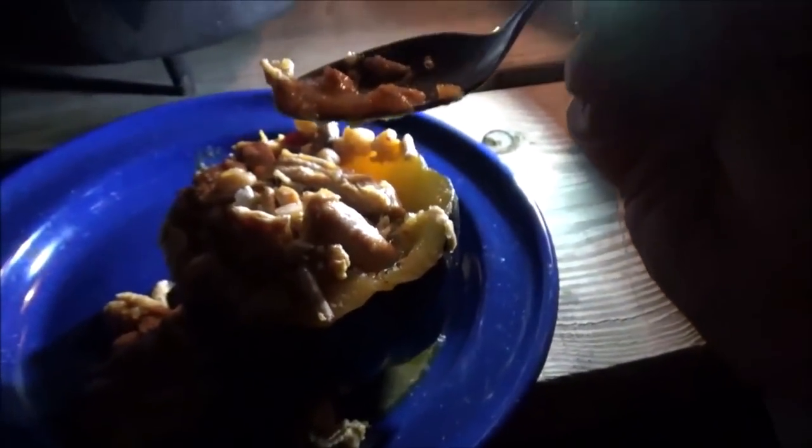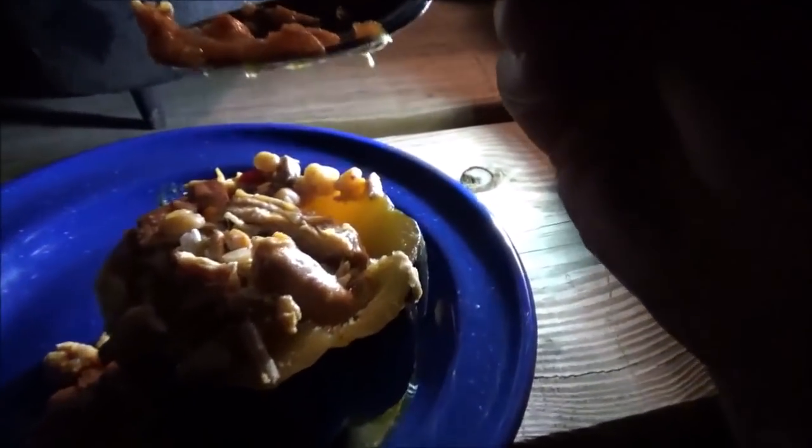Alright, so it's getting kind of late, but we're going to go ahead and give it a try. Right out of the squash bowl. I'll tell you what, guys. Gotta try this at camp. Gonna be a big hit. Big hit. Alright. Incoming. It's amazing.